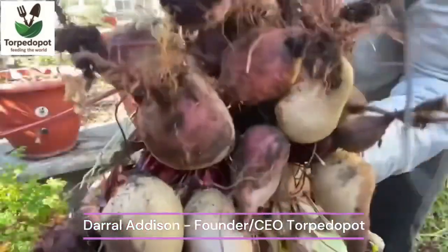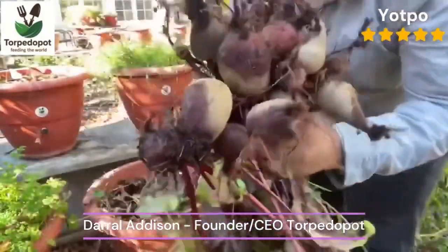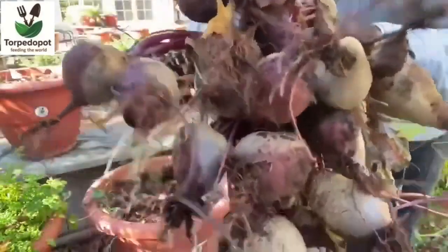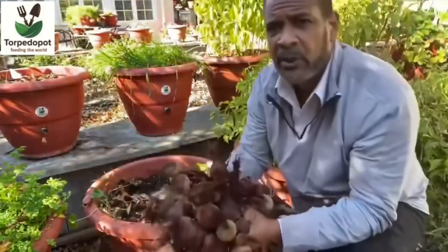Look at that. Isn't that beautiful? This is what grows in your self-growing planter. And simply all you do is pull it out and enjoy life and eat it. Nobody's controlling you with your food supply. You have complete control over your food supply with Torpedopot.